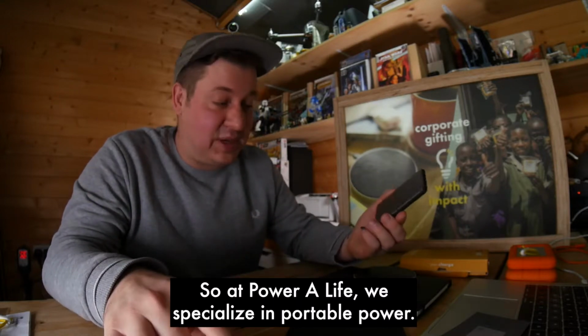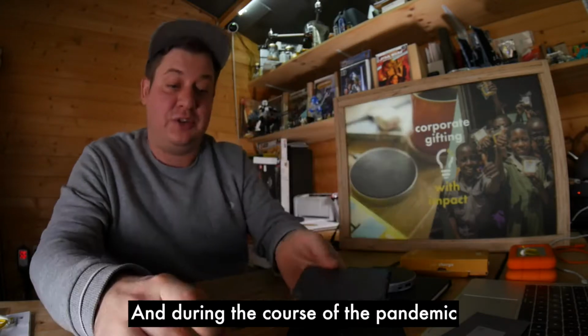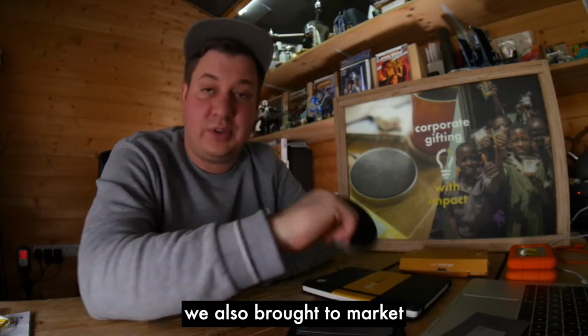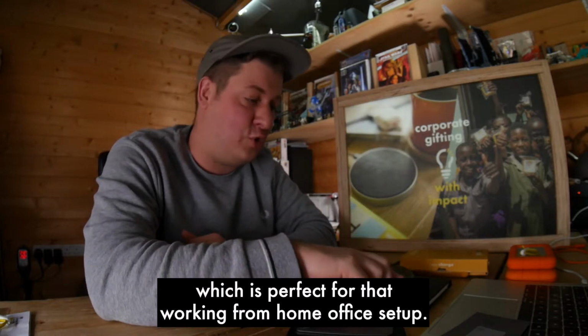So at Power a Life, we specialise in portable power. Power banks in two sizes, our wee pal and our big pal, and during the course of the pandemic, we also brought to market our desktop wireless charger, which is perfect for that working from home office setup.